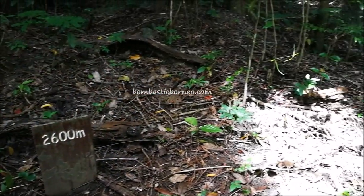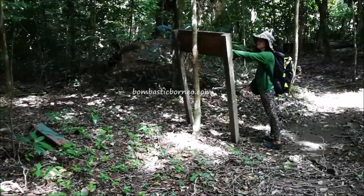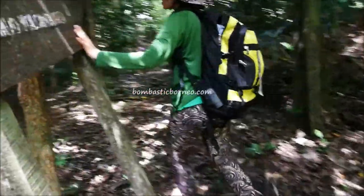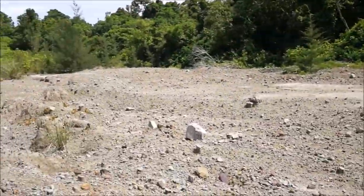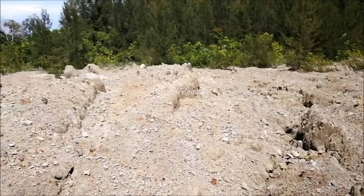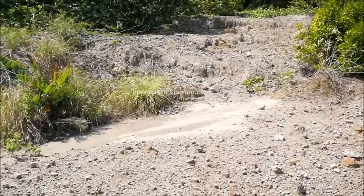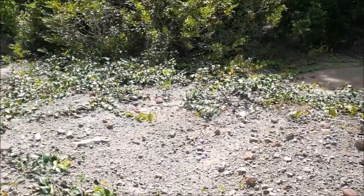So, yeah, this is the entrance to the mud volcano. Yeah, and if you're coming from that direction, that's it. This is the signage. And that is the way. This is a very interesting area. There seems to be just soil only, gravel. Nothing seems to grow here. Maybe this used to be a mud volcano too.